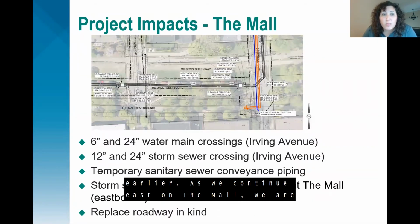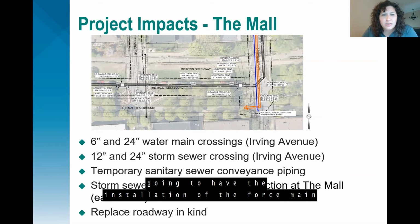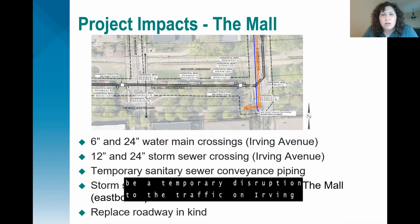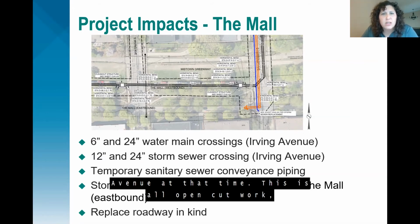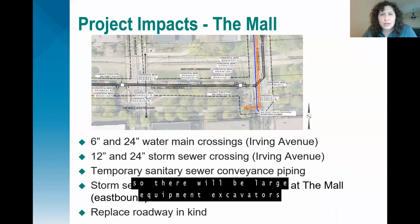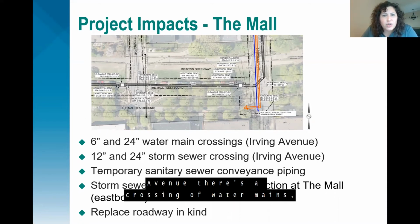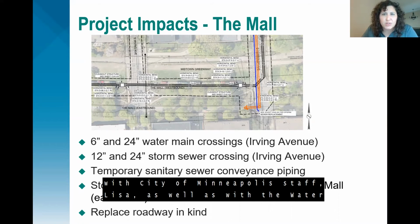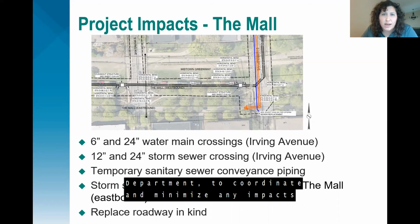As we continue east on the mall, we are going to have the installation of the force main all the way, again, crossing Irving Avenue. So there will be a temporary disruption to the traffic on Irving Avenue at that time. This is all open cut work, so there will be large equipment, excavators, and trenches in the roadway. At Irving Avenue, there's a crossing of water mains, there's a crossing of storm sewers. So we are working with City of Minneapolis staff, Lisa, as well as with the water department to coordinate and minimize any impacts to the residents in the area.